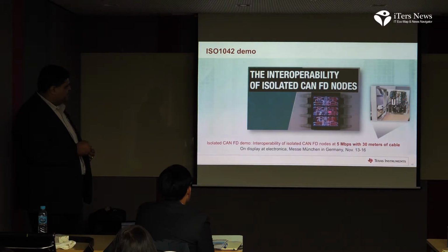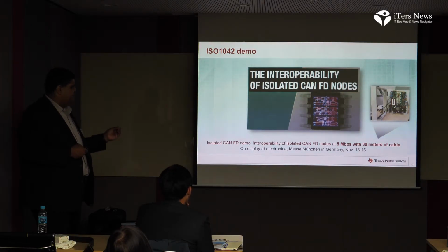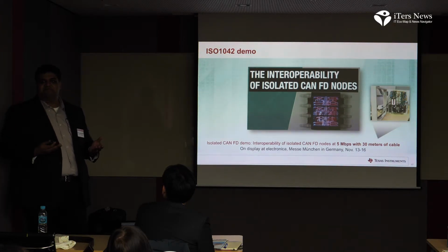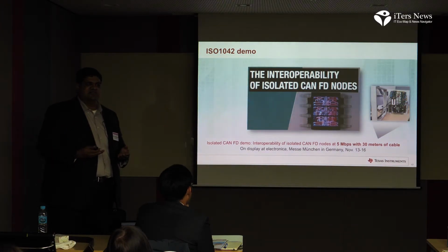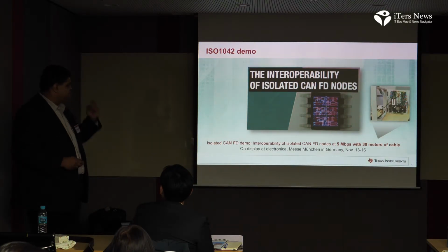We've got 3 different ways of doing an isolated CAN network. You can see the 3 different ways, and all of them have both isolated power and varying stages of integration. The key thing I'll point out, in this particular demo, we've got 30 meters of cable within those 3 CAN nodes, and all of it is easily able to run at 5 megabits per second. So this is very critical because now we can do higher speeds on non-ideal networks also.